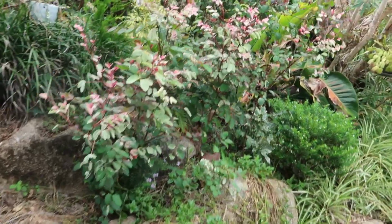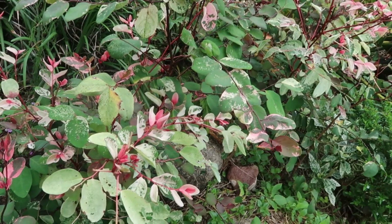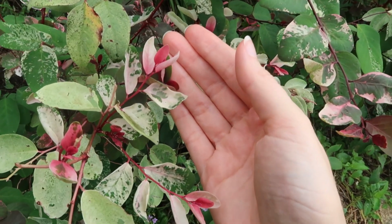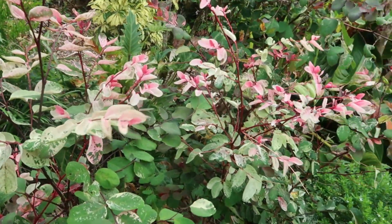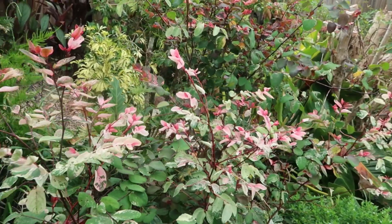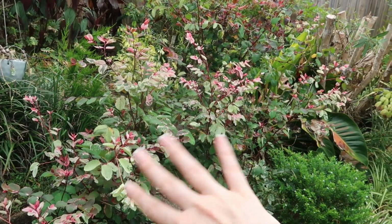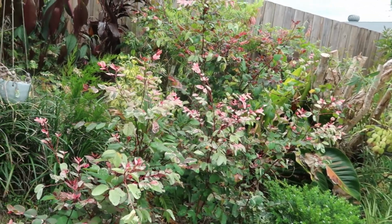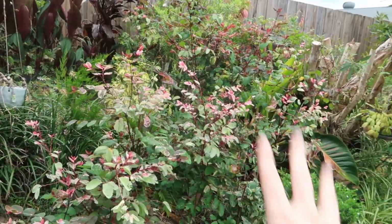The variation in the colour is incredible. I cannot remember the name of them off the top of my head. I will pop the name on screen for you, but look at that colour. The greens and the white, the pink, they're so pretty and very ornamental. They don't flower, but they add a really beautiful pop of colour all year round. They're evergreen, so when the rest of the garden has settled down and is sleeping, and I'm not getting as many blooms throughout the garden, these always just look marvelous.